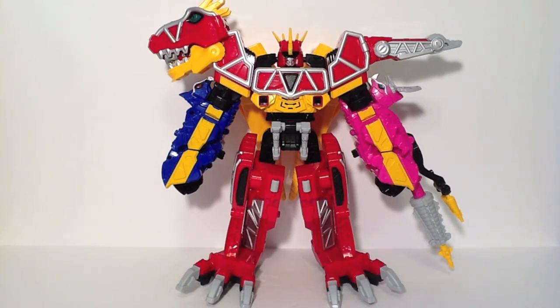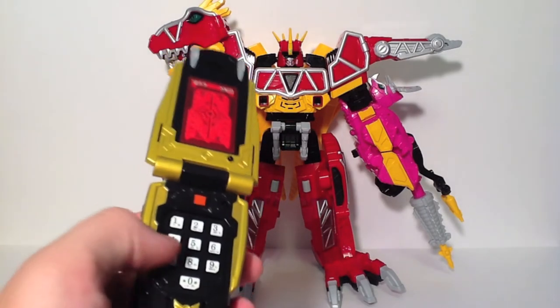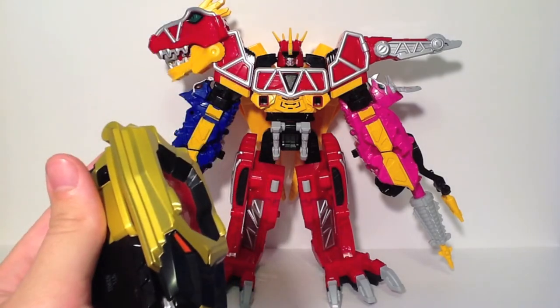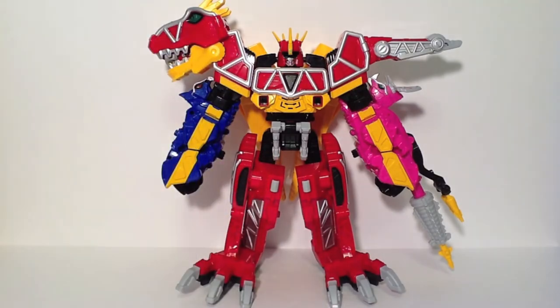I must comment that I really love how the sound effects inside this toy are almost too much for the speaker, because Kyoryujin sounds like it's straining the speaker. I really like this because we have Power Rangers toys that are so quiet you can't even hear them. And on the other side of the world we have Super Sentai toys that are loud enough to hurt your ears. So just don't put your ear near the speaker and you should be okay.